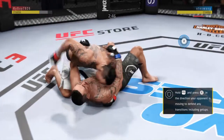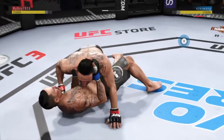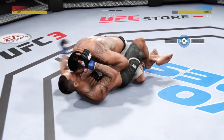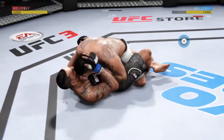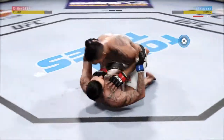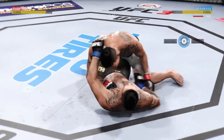Side control again. Well, you're starting to see the damage now, bleeding from his cheek. He's doing a great job of moving and transitioning here on the ground. Strong bottom work here, staying busy. Now he's in the full mount again. Hip escape, nice hip escape. Good punch.